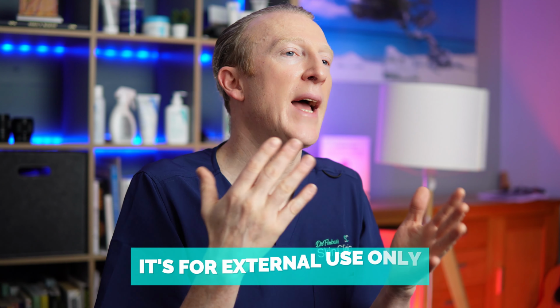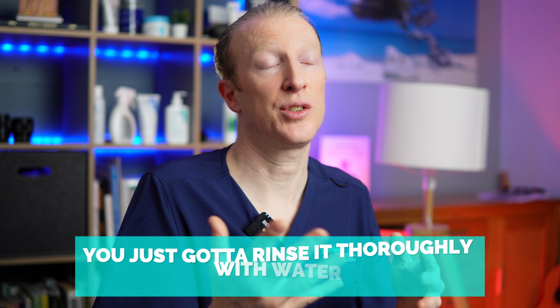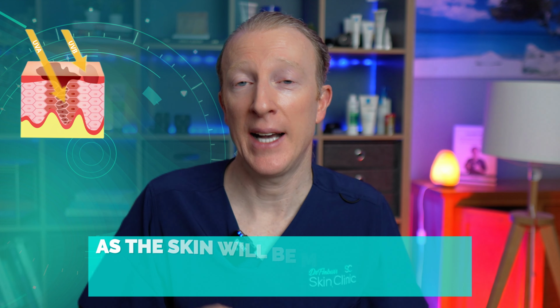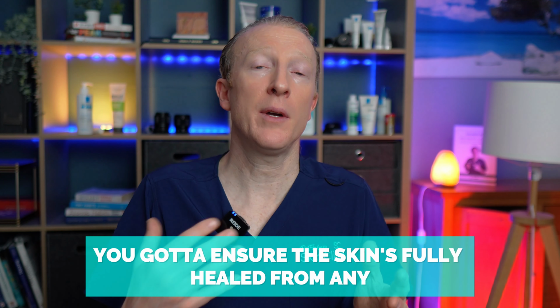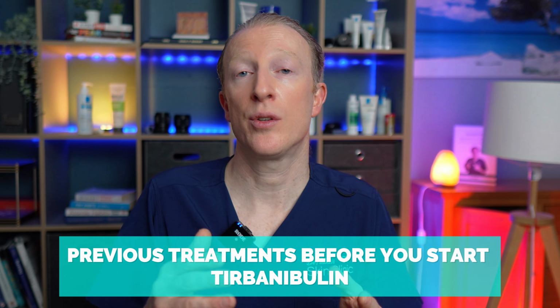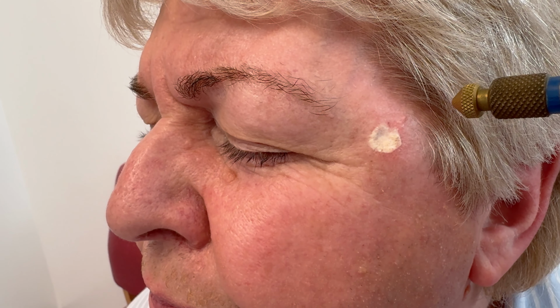As usual with these sorts of things, avoid contact with the eyes, the lips and the nostrils. It's for external use only. Now, if accidental contact occurs, you've just got to rinse it thoroughly with water. While you're treating, you also avoid UV light during treatment, as the skin will be more sensitive to the UV during that time. Now, you've got to ensure the skin's fully healed from any previous treatments before you start Tirbanibulin, so let the skin settle from any cryotherapy or anything like that.